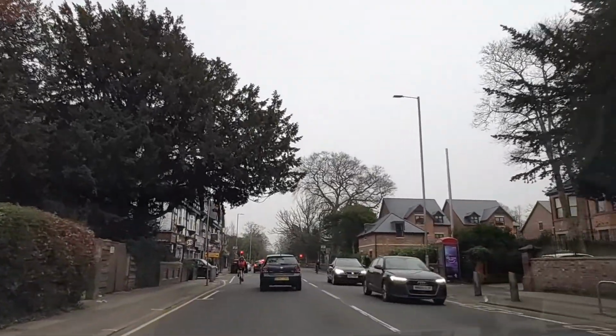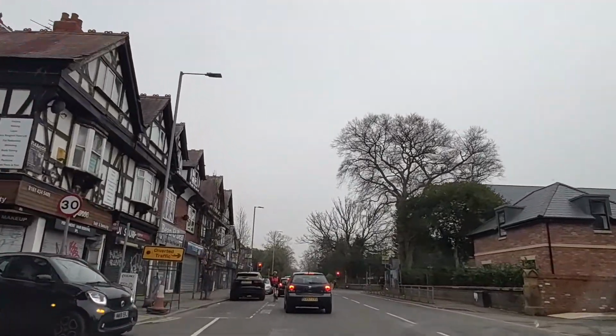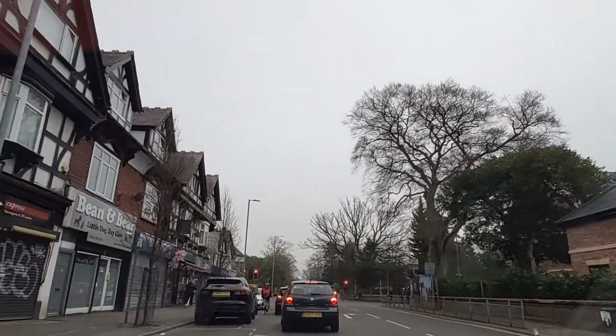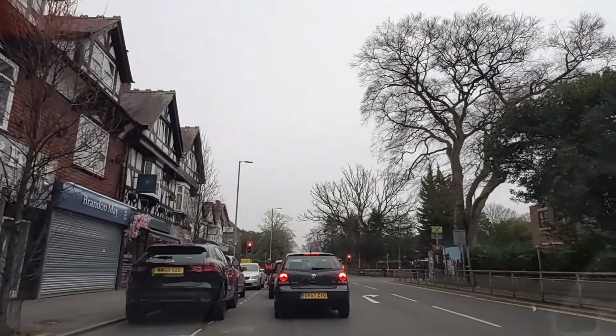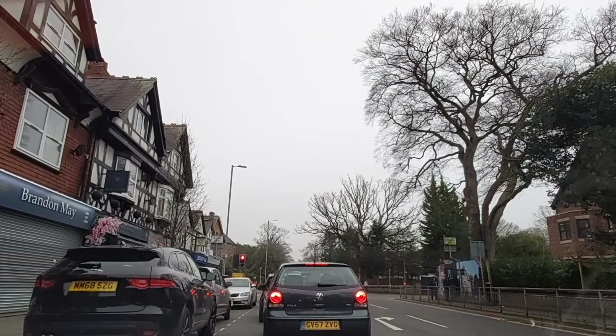We don't need to give a signal because you can see on the left hand side there's a car parked up, so we don't want to mislead them by giving an early signal. Now we can give a signal to go left at the lights. Whenever you're stopping behind a car, make sure you leave a nice gap, which is tyre and tarmac.